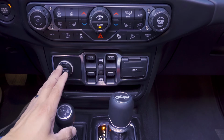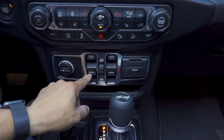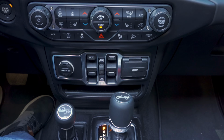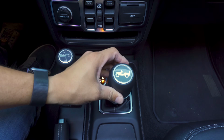Below the climate controls, we find a 12-volt power port, media inputs right over here, USB-C, regular USB, and auxiliary input, and then the buttons for the windows. You don't find them on the doors again because they want to reduce the weight of the doors, that way it's easier to get in and out of the vehicle and reduce the complexity of some of those connectors in the doors as well. Continuing down from there, we have a very small storage cubby right there, and then a chunky shifter.